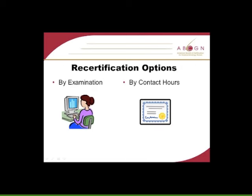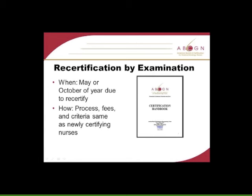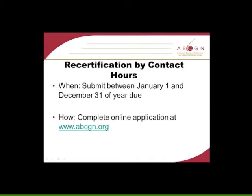You can recertify by retaking the certification exam or earning contact hours and submitting a recertification application online. Recertifying by exam will be the same process as newly certifying nurses. You can find all the details in the certification handbook on the ABCGN website.